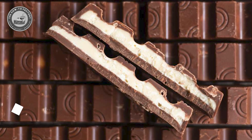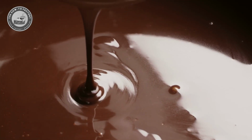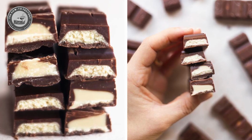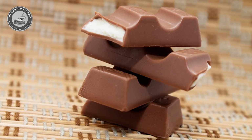The first step in production is chocolate tempering. The cocoa ingredients are melted and carefully cooled in a controlled process that ensures the final chocolate has a glossy finish and a satisfying snap. This step is crucial in preventing the chocolate from becoming dull or crumbly.